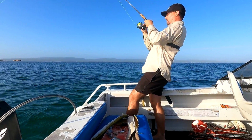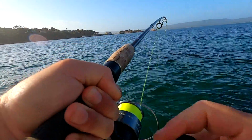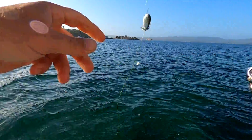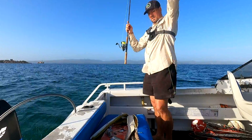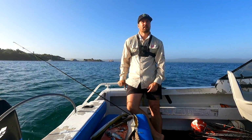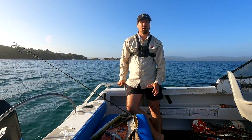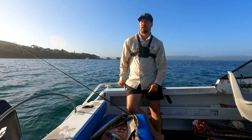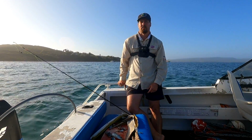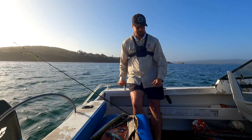Whoa! Oh, running to the top. What's that? It's another little herring. Gonna move on. Caught that nice King George whiting, but there hasn't been anything else of size since then that we've wanted to hang on to. Lots and lots of little bites, but I think we'll just move around, find another little bit of clear sand in amongst all this weed, and we'll have another drop in there and see if there's some King George sitting in amongst that.